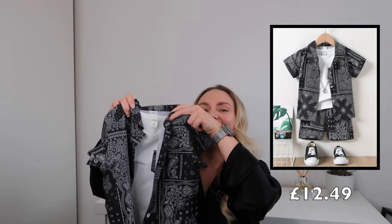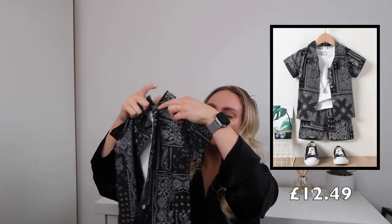Now this. This is amazing. I'm going to try and put it all together so that you can see it. My tumble dryer is now going off. So, it's a little shirt with a vest underneath, and it's like paisley.